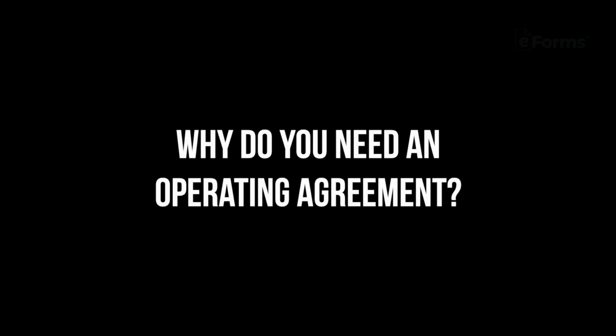But why do you need an operating agreement? Operating agreements are a necessity because, other than organizing and defining important processes, they also help solidify and protect a business's limited liability positioning. Without a formal agreement, businesses may seem akin to partnerships or sole proprietorships.